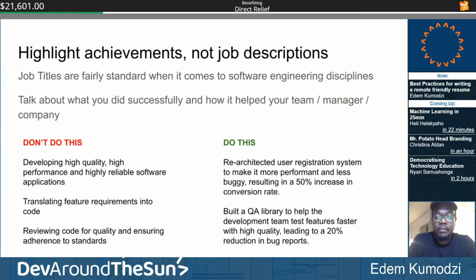And if you look at the language I'm using as well, you'll realize that it doesn't have any sort of technical jargon in there, because again, you want to be careful with how you write it. You don't know whether the person who is going to be reading it is actually technical or not, right?